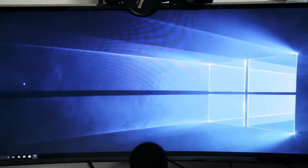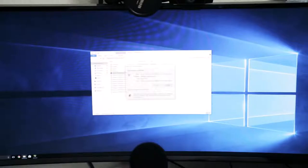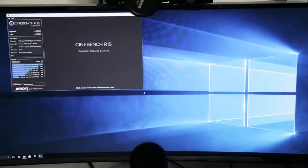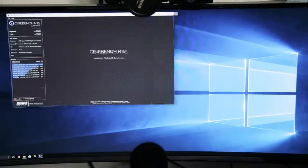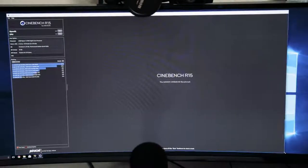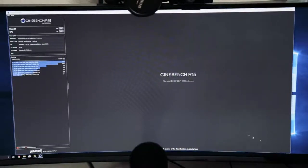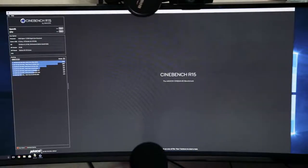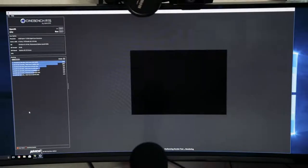Okay, so before we get into the gaming montage, the one score that I am really excited to see is actually the Cinebench R15 CPU score. Now, assuming that most of you guys are gamers, you're probably not gonna care if your processor is all that powerful, but for me as a video editor, I find it very fascinating to see just how strong multi-core performance is. I'm pretty sure my record is like 1450 with my 8086K processor in my system, but I really wanna see what this thing's gonna get.